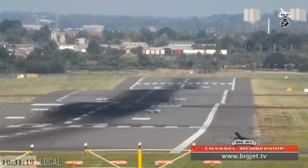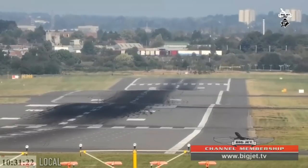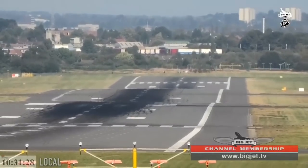Darren Bell says Gloucestershire Airport is more undulating than this one, but has a slightly shorter runway. Yeah, Gloucestershire may be just for lighter aircraft, I'm not sure.